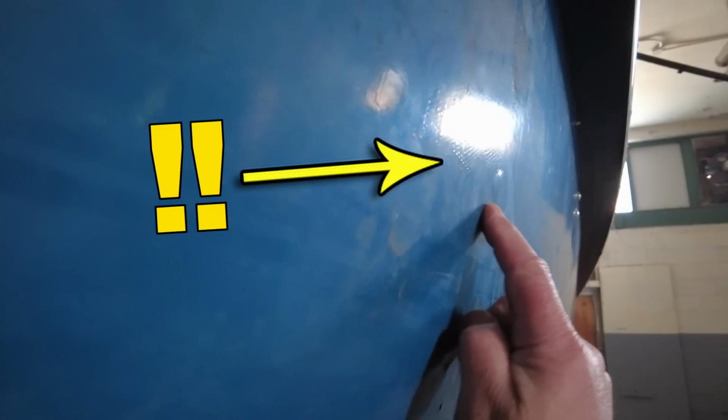If you look right here in the light, you can almost see the weave pattern of the fiberglass. You see this? This is fiberglass fabric right here. See that? Which would indicate to me that this was a wood hull and then somebody put fiberglass over this, right? They call it cold molding.